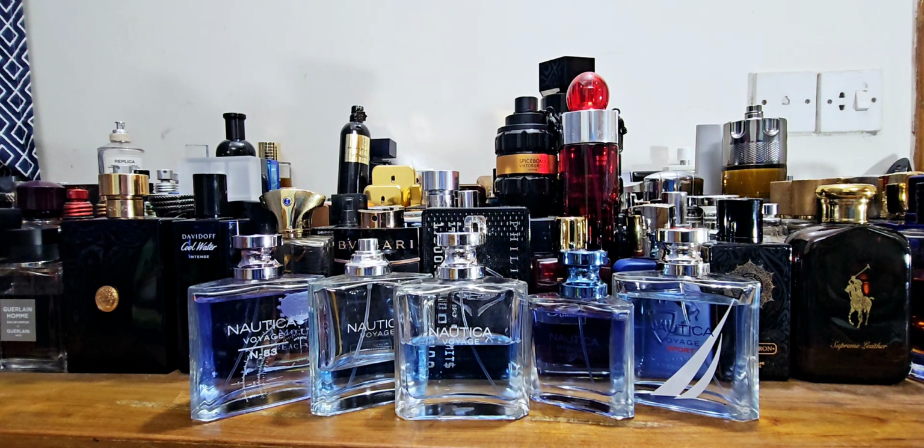This one was salty, and I did not like salty fragrances at all. So this was my initial impression. I did not like it that much. I did not hate it, but it's something I would not wear. It did not pique my interest.